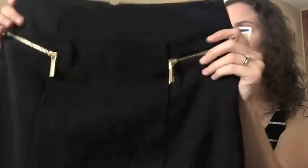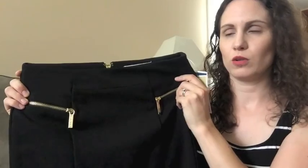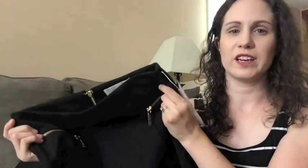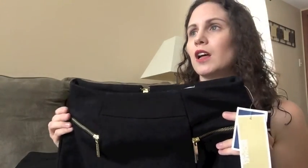But anyway, I happened across this in Marshalls and I thought it was so cute. I tend not to go for the Michael Kors clothing because, for one, even on discounted price from Marshalls and TJ Maxx, and they've been showing up a lot in those stores lately, they're still kind of pricey for those discount stores. That being said, I got sucked in by this because, for one thing, the fit was perfect.